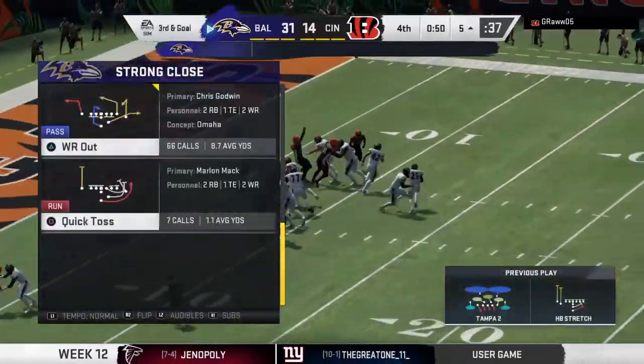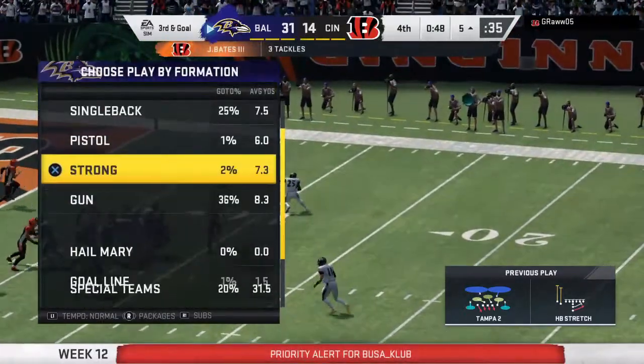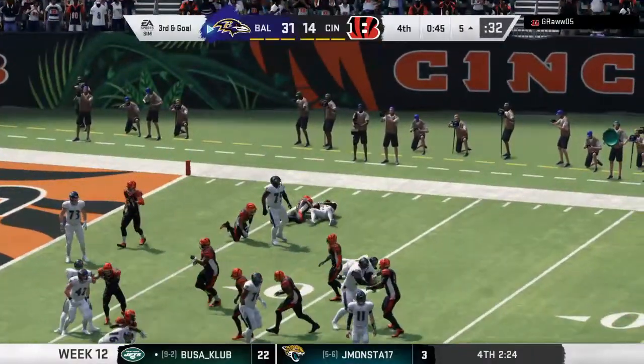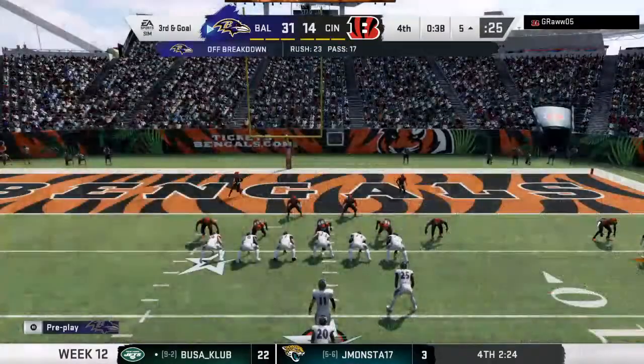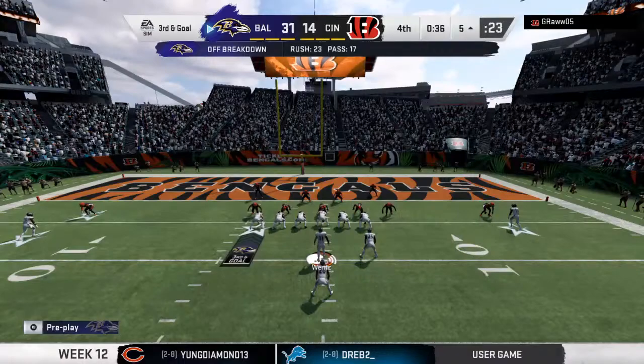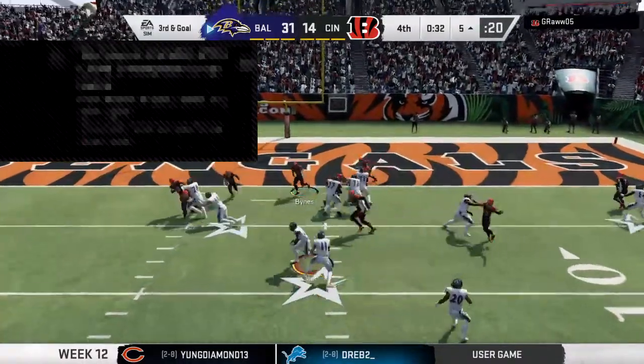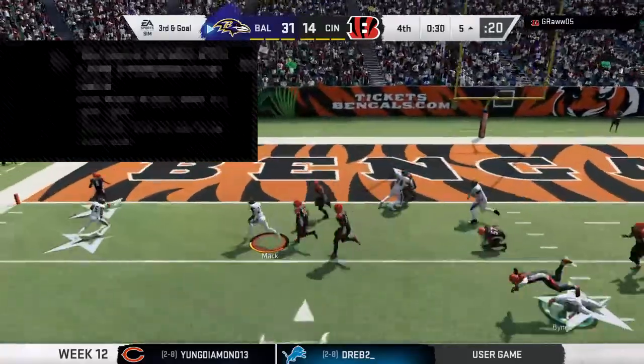Pickup of 3. 2 straight shots on the ground. Now on 3rd, do you go to the air? I think the possibility exists, and if you're doing it, you're probably going play action since you ran it twice. But I often think that 2nd down is the time you go play action and throw the ball. I say commit to the run.